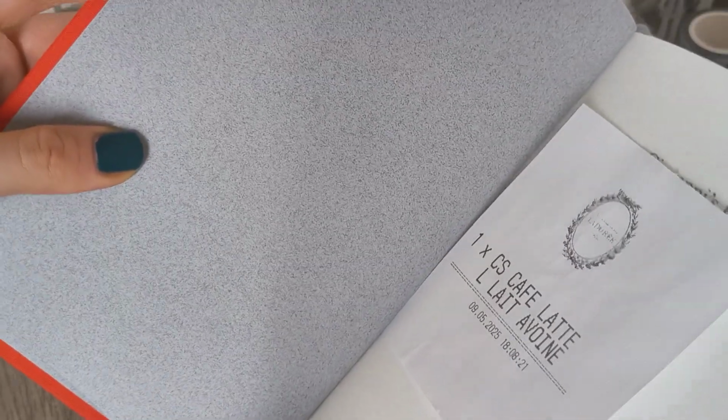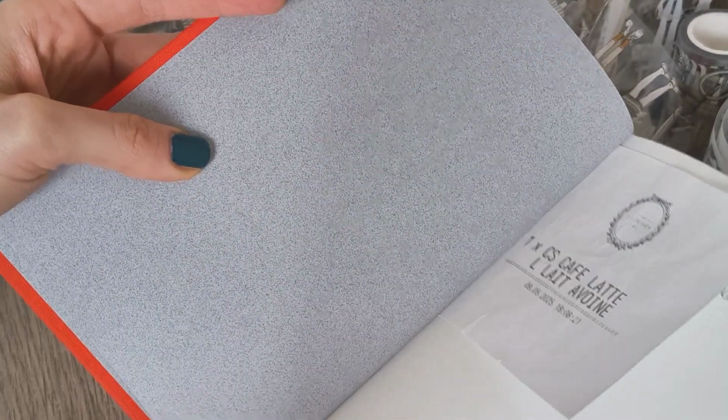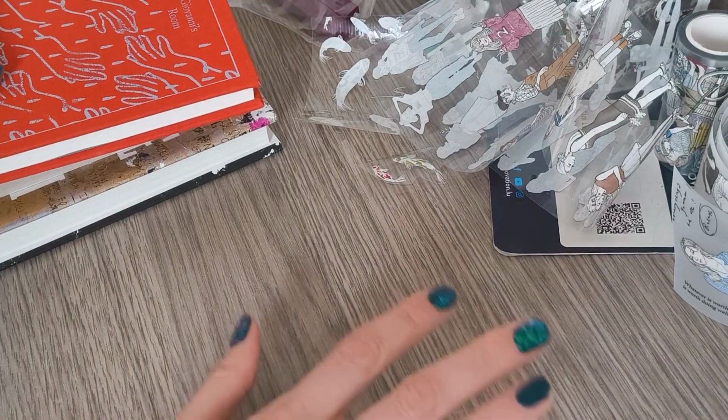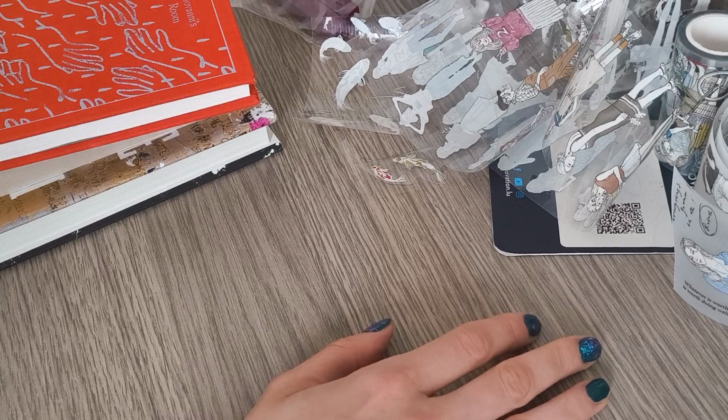Oh, I left some journaling materials here as well. I wonder, I should use it. And I bought it as a souvenir from a famous shop, Shakespeare and Company in Paris. So those are the favorites that I have here. There were others as well, but I'm working with what I have at hand right now.